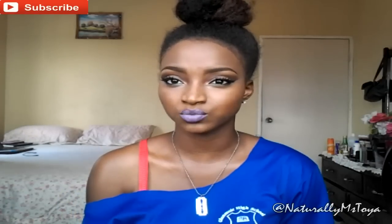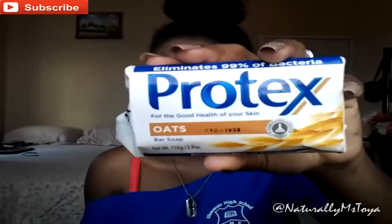For me, the choice of products is very important. Any simple old soap can't wash your face as well as soaps that have better properties. So my soap of choice, the one that I use the most, is the Protex oat soap, and this is what it looks like. What I love about this soap is that it smells awesome, and it actually has oat particles in there, and this is what helps to also exfoliate the face.